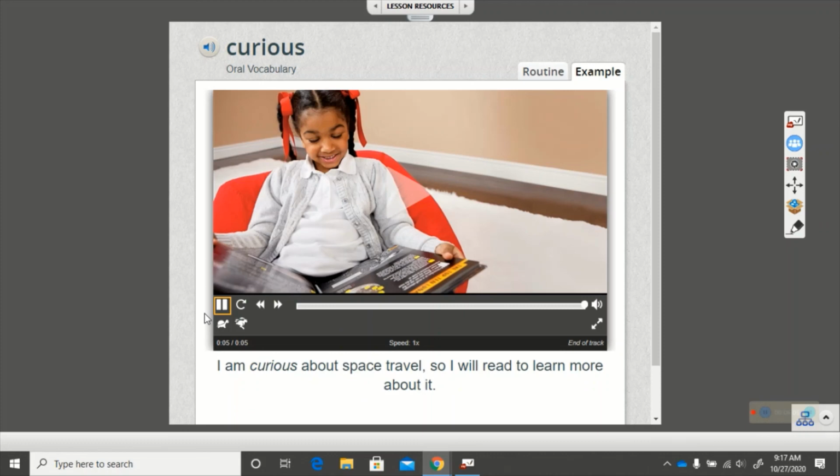Look at this picture. The child is curious about space travel. She wants to learn more about it. So if you're curious about something, sometimes a book can help you to learn more about stuff. Have you ever felt curious about something? If so, when was it? And why were you curious about it? Think about it and tell your mom or dad or whoever's with you the answer.